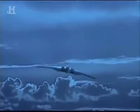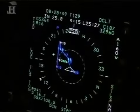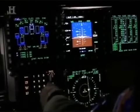On the way there, you're not so much nervous as you are anticipating what you're about to go through, but you're also taking advantage of the time that you have to prepare yourself to do it well. And so you spend time studying imagery and studying the targets and familiarizing yourself with where the threats might be.